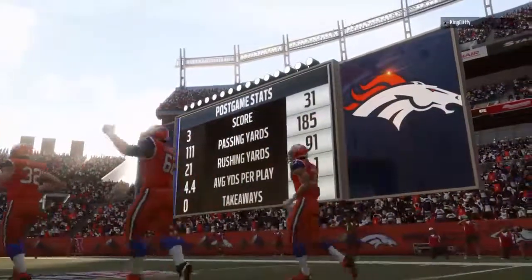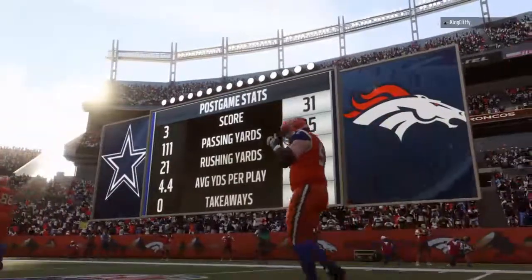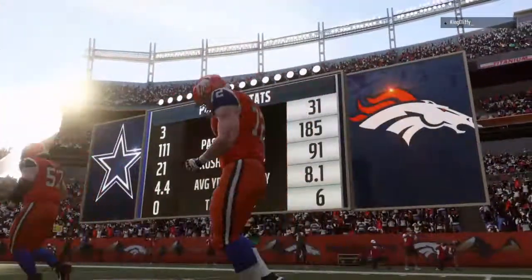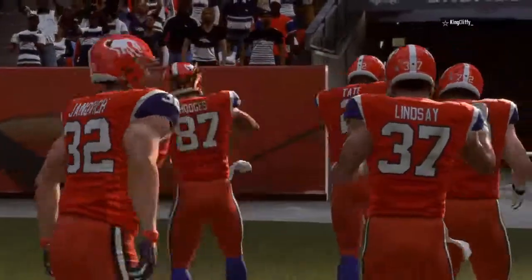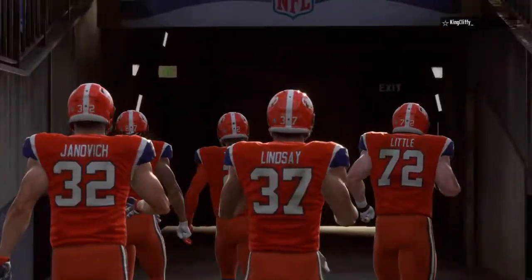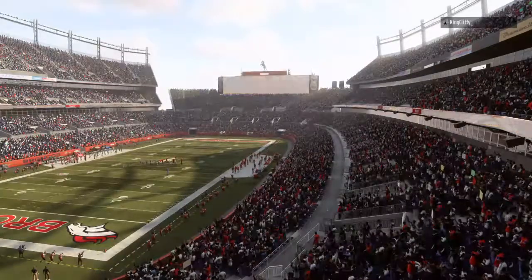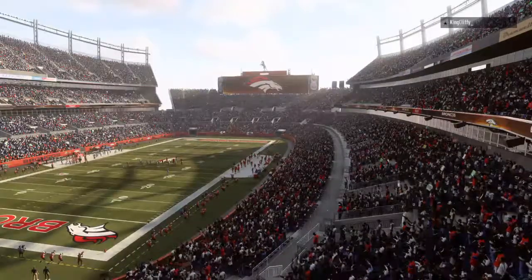So for Denver, the wins keep coming as this one moves them to 12-3 on the year. And they'll get to stay put for a few days as they'll host the Baltimore Ravens next week. Meanwhile, for the Cowboys, they hit double digits in losses as they fall to 5-10. And they'll look to regroup next week as they head to MetLife Stadium to take on the New York Giants.